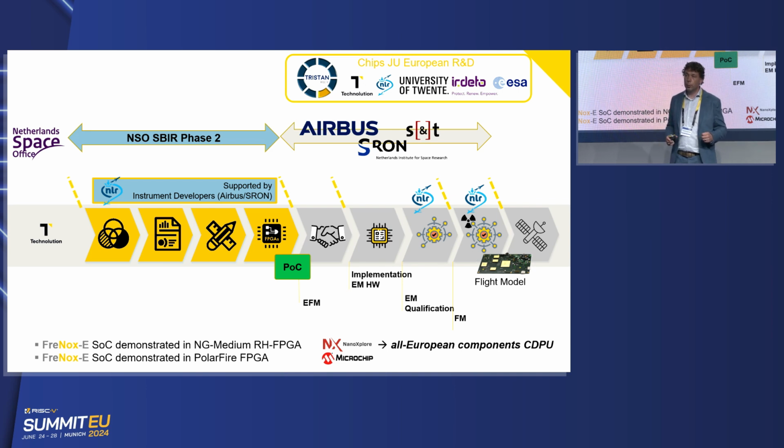Inside the instrument control unit, we use RISC-V processors and other accelerator logic. We now have a proof of concept, and we are currently negotiating with some instrument developers, among others, Airbus in the Netherlands, but also Science and Technology, about an engineering model development of this concept.